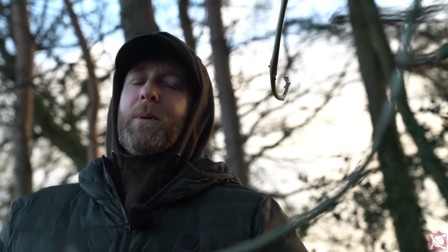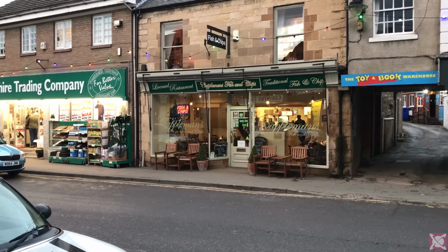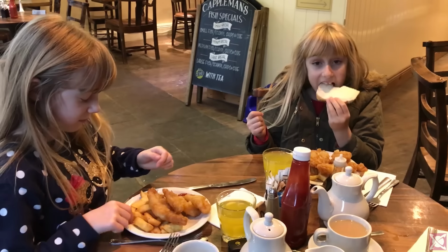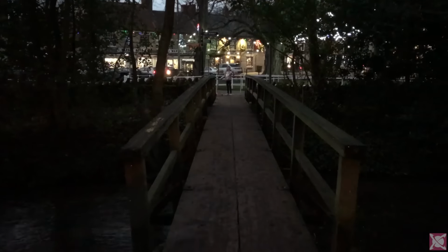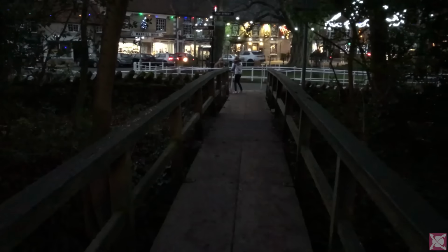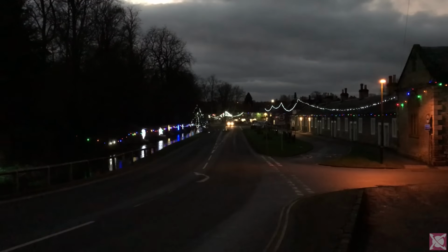That afternoon, we took part in a bit of a New Year's Eve tradition in our household and headed over to Pickering to see the old station and visit our favourite fish and chip shop. From Pickering, we made the short drive over to Thornton-le-Dale, and the kids absolutely love it here. It's a really quaint, picturesque little village, and at this time of year, the whole village is decorated in festive Christmassy lights.